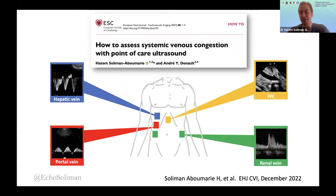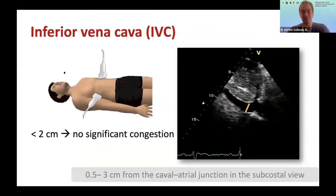We can perform the protocol from the sub-xiphoid window for the IVC, hepatic, and portal vein. The kidney has to be from the mid-axillary approach, but I actually prefer to perform the whole protocol from the mid-axillary approach because I find it much more useful. Because I work in a cardiothoracic intensive care unit, I find it often challenging to perform the sub-xiphoid position. So I highly recommend the mid-axillary approach.